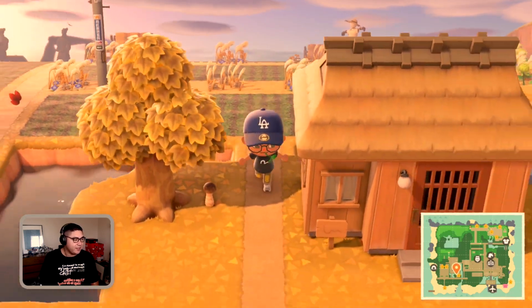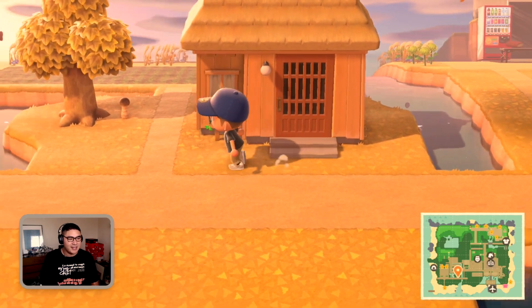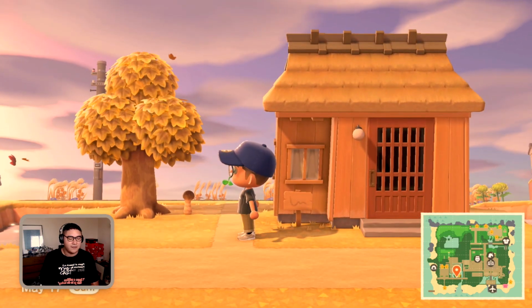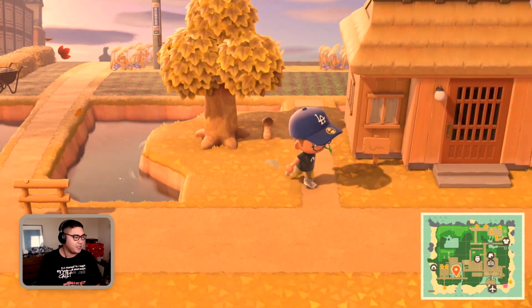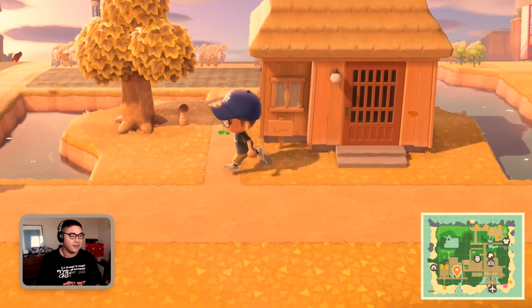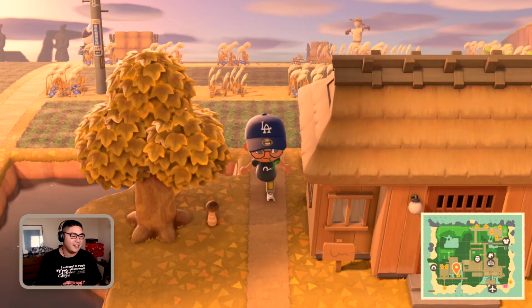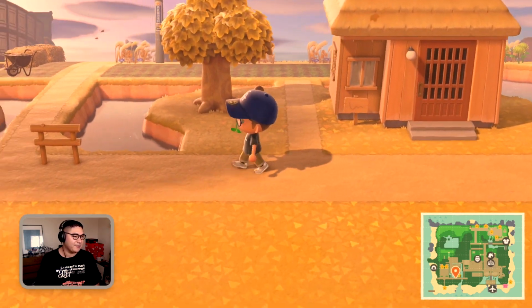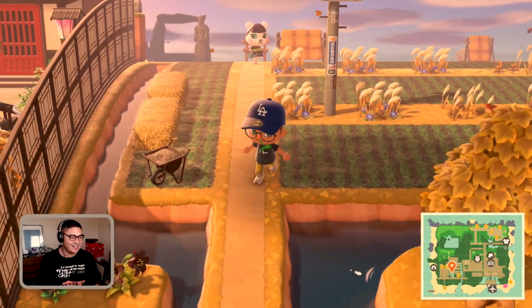And coming south of here, we have Kabuki's house, which I definitely still need to update and decorate around. Need to give him some really cool stuff, but I'm a little unsure what to do just yet in this area for him. This is pretty small, but I want to make sure I give it a lot of personality, so I'm still thinking about what I actually want to put around his house. He's another new villager that I really love and want to make sure I give him a lot of attention to detail when I decorate his area.